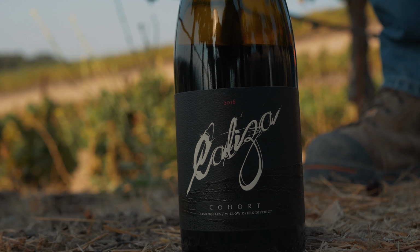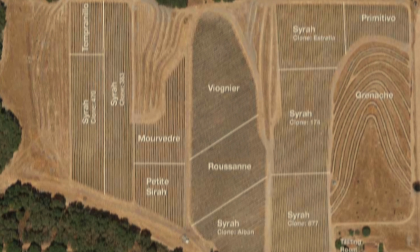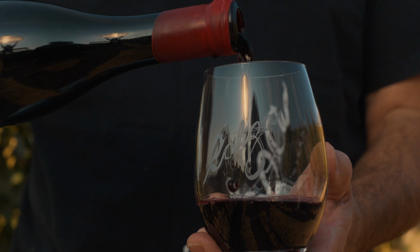Today I'm going to sample with you the 2016 Cohort, a beautiful blend of ours, which is where we feature our Petite Syrah variety from the estate. The 2016 is actually Petite Syrah, Mourvèdre, and Syrah. This is a beautiful wine that's been in bottle now for over 2 years, so it's really ready for you to enjoy. It explodes with big fruit flavors.